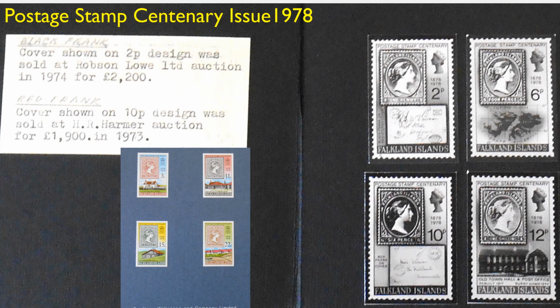Also, there are some interesting facts on the black and red franc illustrated. You can see the black franc was sold at Robson Lowe auctions in 1974 for £2,200. And the red franc on the 10p design was sold at H.R. Harmer for £1,900 in 1973.